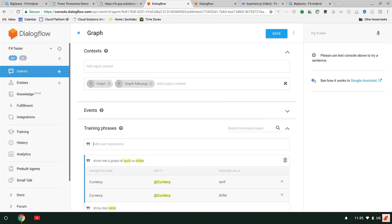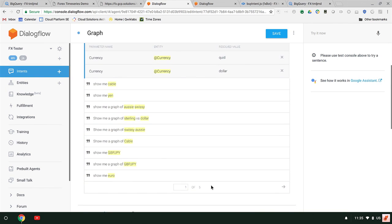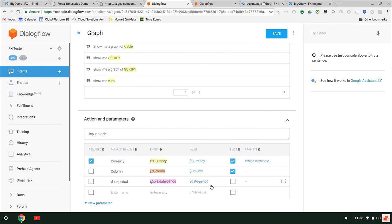What Dialogflow does very nicely for me is when I type that sentence in, it's already figured out that some of the values that I've put in are currencies. It's already highlighted those for me. And this is step one of extracting the parameters that we need from this intent. So if I scroll down, we can actually see the actions and parameters. Here I've defined the input graph action. This calls my code at the back end to actually invoke that handler.